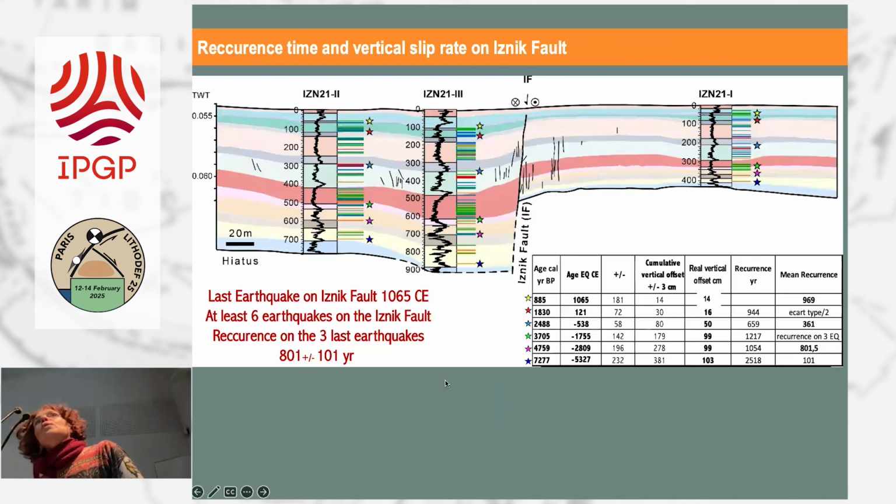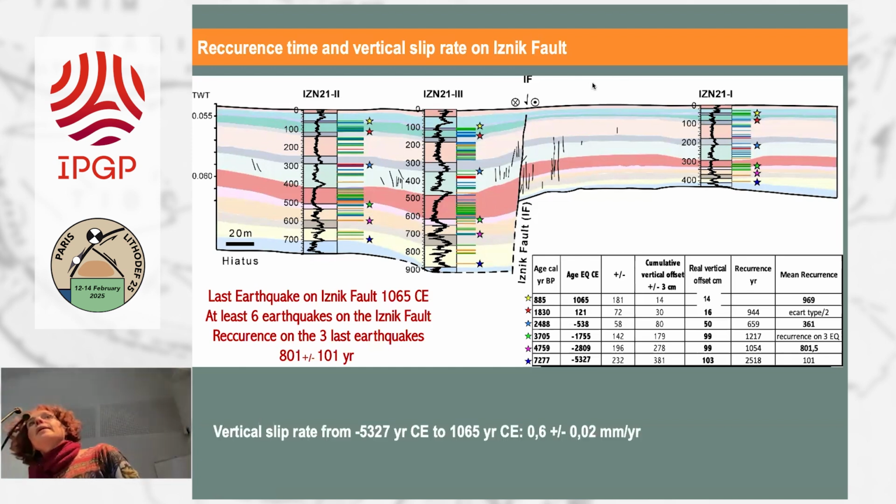And when we are going toward the bottom of the core, we don't know if we are not losing some of the earthquakes, but at least we have 6 during this time. And if we look at the first 3 earthquakes, the recurrence time is almost 800 years, plus or minus 100 years.